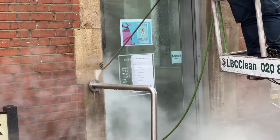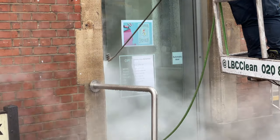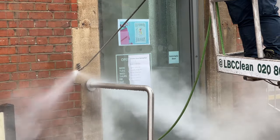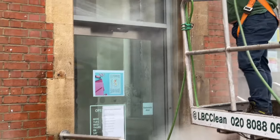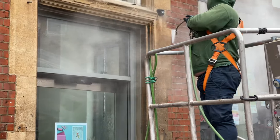That highly efficient steam cleaning, working an absolute treat, giving this library a totally new look.